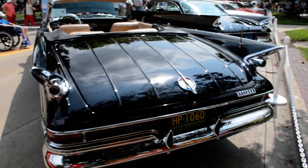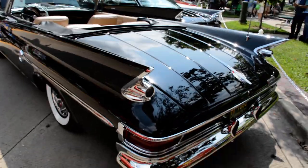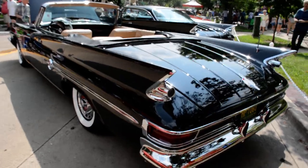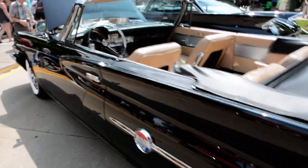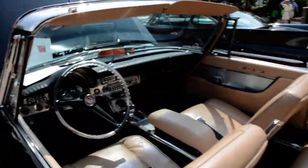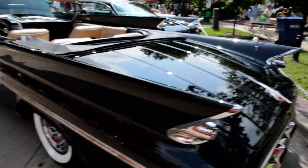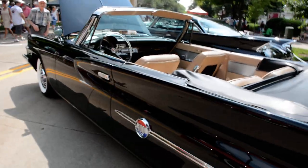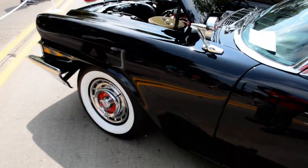And now the 300G. John Bejian's 300G convertible from Saline, Michigan. Drove in yesterday. This beautiful car, absolutely spectacular paint job, spectacular presentation. This is the car John and I cruise tandem in, me and my 300F convertible and coupe, and John and his 300F convertible.